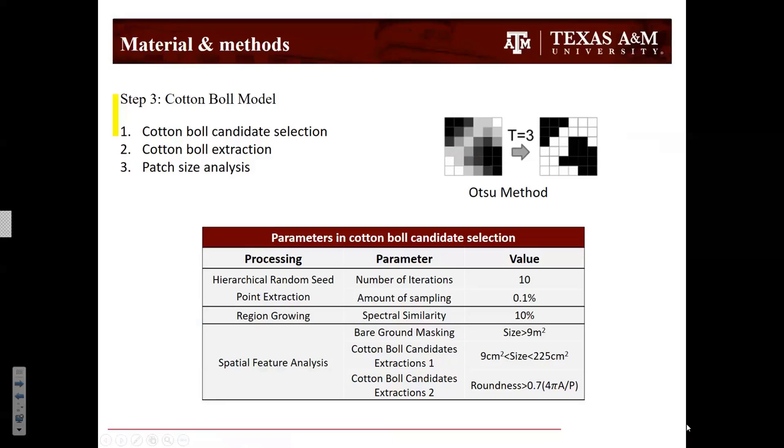After we select cotton boll candidates, we can do the second part, cotton boll extraction. Because the spectral information of all cotton boll candidates was collected, the brightness threshold value will be automatically determined by using the Otsu method to separate cotton bolls from other classes. The Otsu method is used to determine a threshold when you want to separate two dominant distributions. Then we get the threshold. We can use that threshold to display binary classification. In this case, we can extract cotton bolls. The last part is patch analysis. In this part, we can calculate the total number of cotton bolls and cotton boll area for each grid.